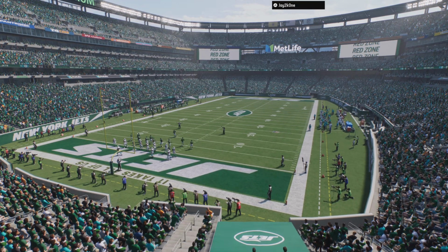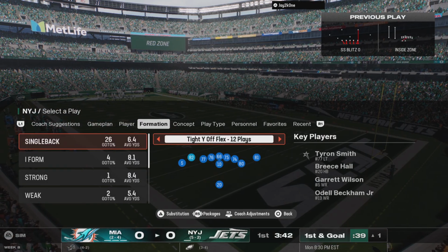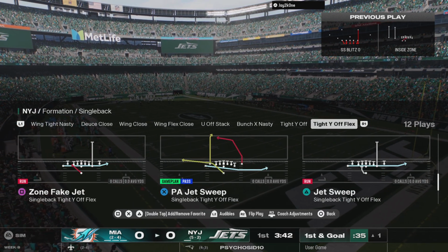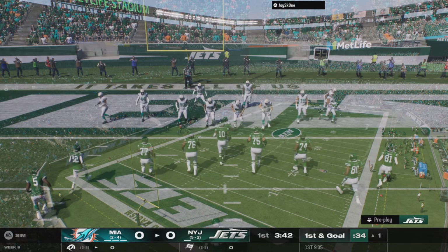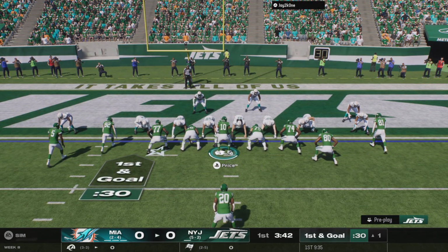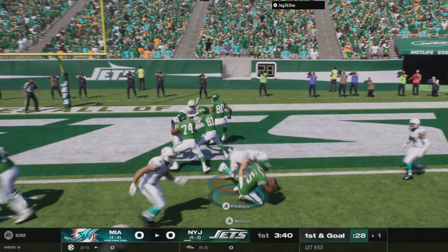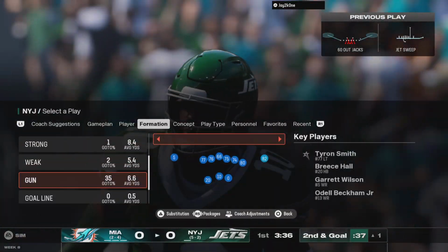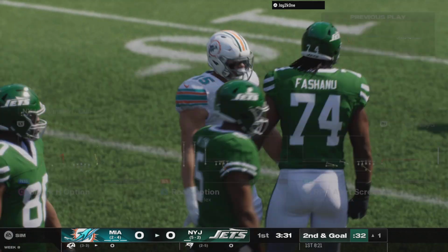Timeout taken by New York. That's its 2nd. And after burning a couple early, they're down to 1 to work with now. From inside the 1, here's 1st and goal. And the receiver's going to take this one on the jet sweep. And he cannot shake the tackler along the line of scrimmage. Nothing on that play, and now we have 2nd and goal.